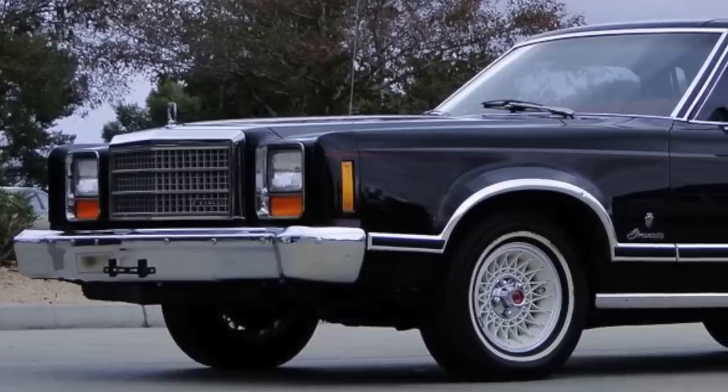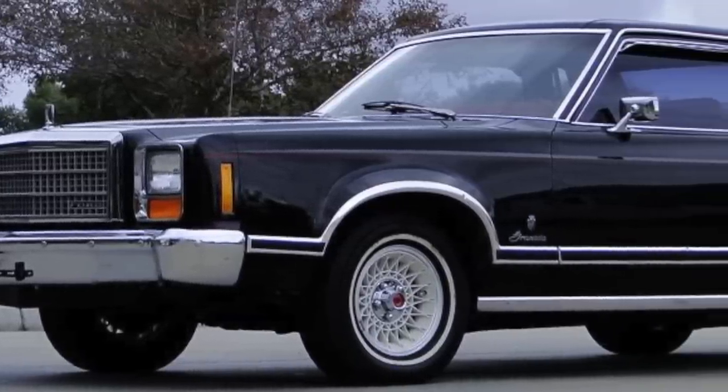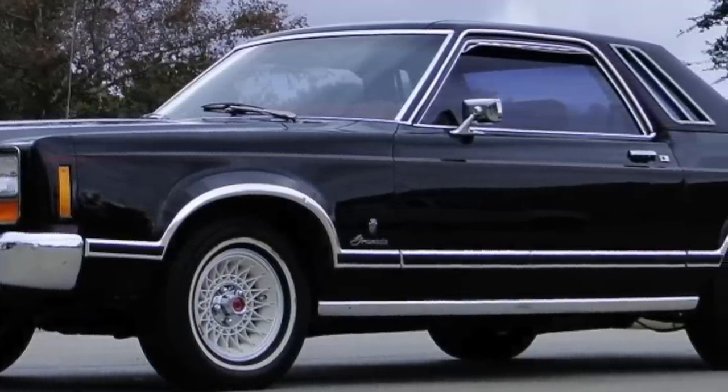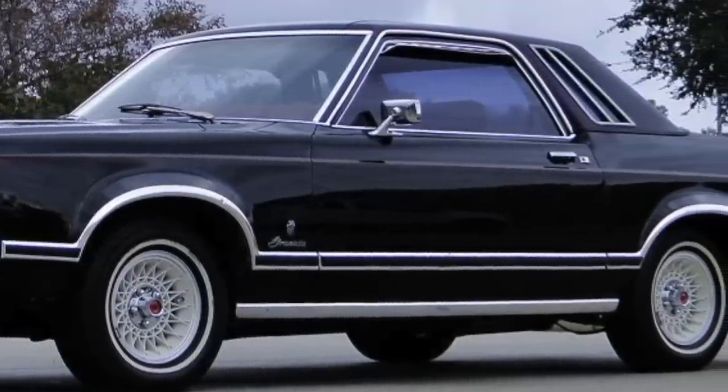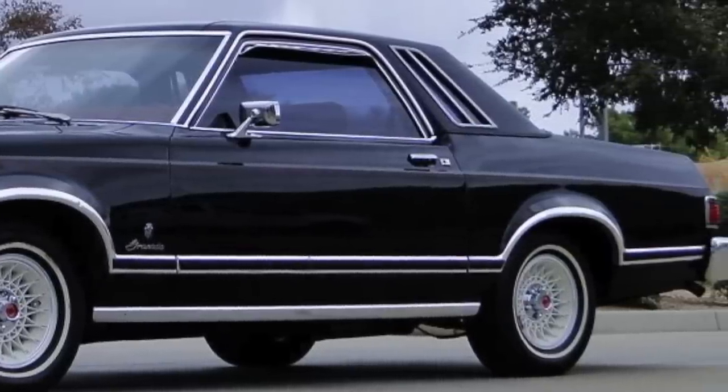Even though Ford has never brought back the Granada name in the U.S., the Granada did serve Ford and the customers who bought one very well, since it was an attractive, reliable, and upscale car that fit many customers' limited budgets.